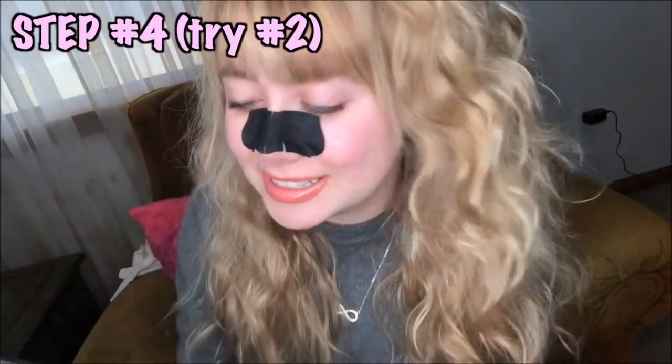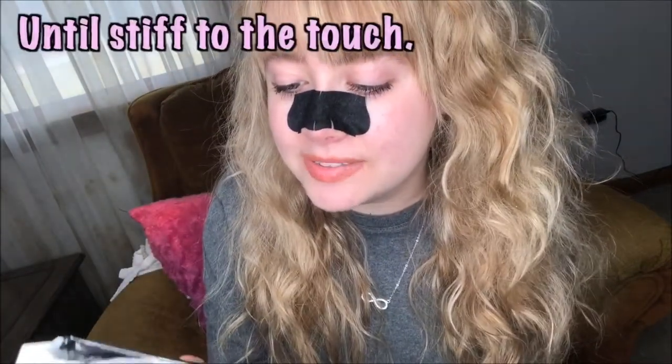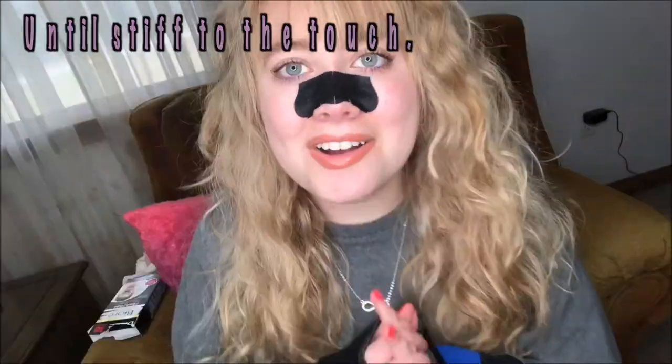The next step, now that I did this correctly, you let dry for about 10 to 15 minutes until stiff to touch, like paper mache. Okay, so I'm gonna go ahead and leave this sit on my nose for 10 to 15 minutes. I'll probably go 15 minutes so we can get the full effect to see if this actually works. So I will be back in 15 minutes, which for you, it'll be like 1 second.